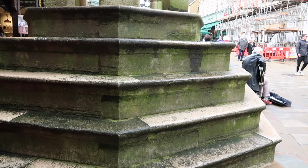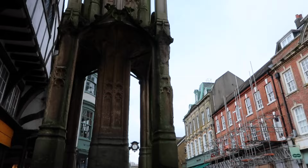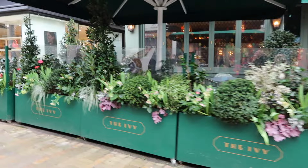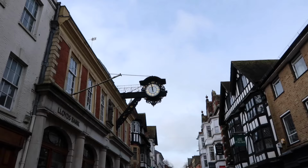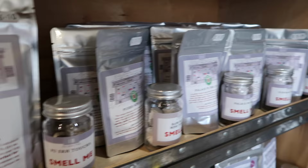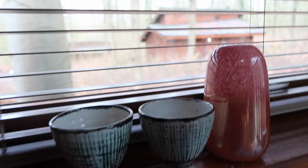So we had some time to look in a few shops. We popped in L'Occitane, we also went in Oliver Bonus, the White Company, and there was a market on as well, which was really nice. I don't know if it's only on Saturdays, but it was really good to be able to wander around there. And one of our favourite places was this little tea shop that we visited. It had hundreds and hundreds of loose leaf teas, and we did buy one to bring back with us, which I'll show you in a moment. But yeah, Winchester is definitely worth a visit. We really enjoyed it.